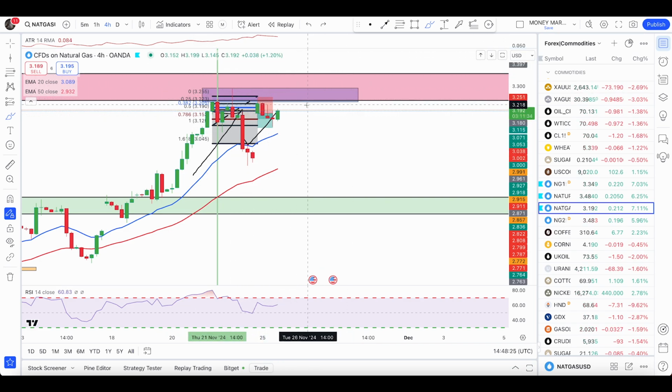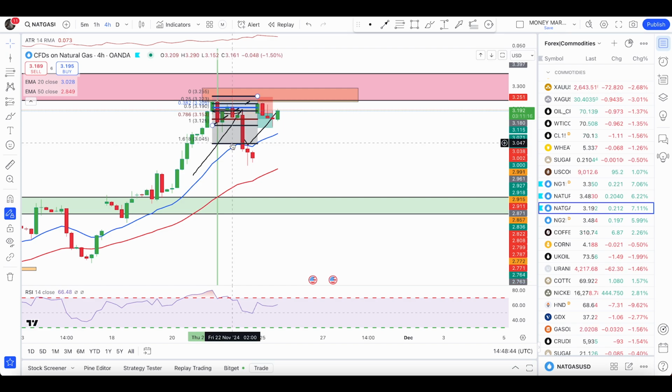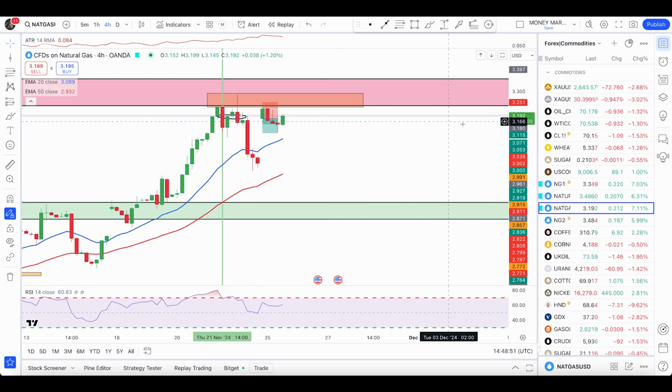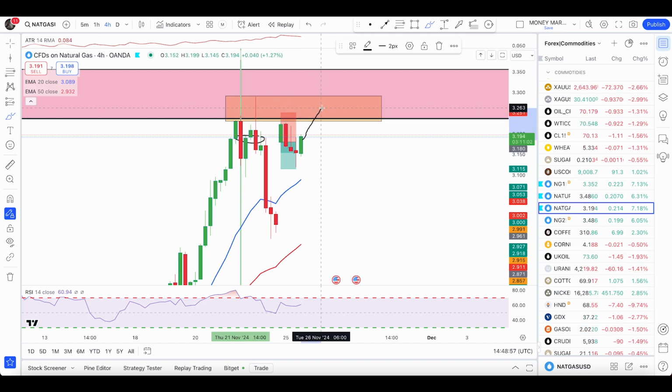Now, to see a rejection, if the price is going to push down from here, we want to see a clear bearish engulfing pattern within this rejection box. Let me make it prominent so that we know how it looks right here. Let me remove the Fibonacci levels as well. Looks clear now. For the price to form a double top, it must form a bearish engulfing pattern within this rejection box, or an inverted hammer within this rejection box. If we have that, we'll have a sell signal and we can have a likely pullback.